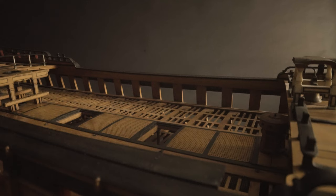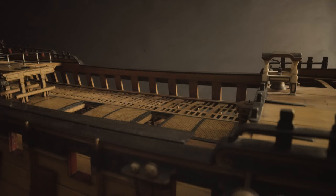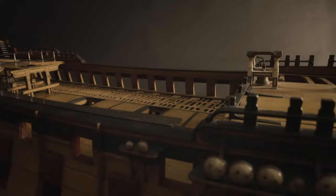The middle of the ship, known as the waist, is where the ship's boats were stored and provided access to the decks and hold below via the hatches. The large gratings provided light as well as ventilation to the decks below.